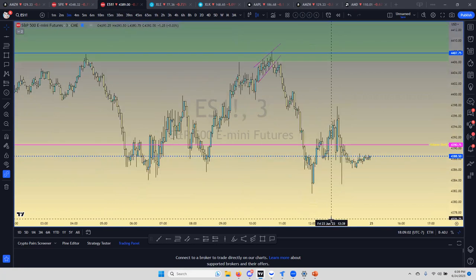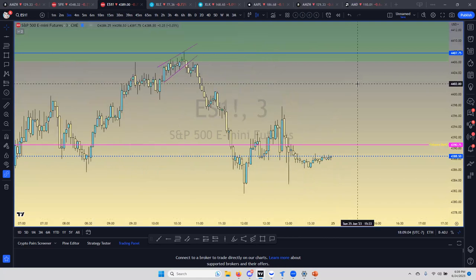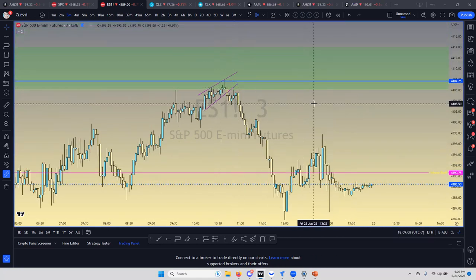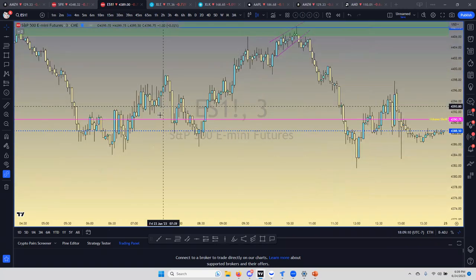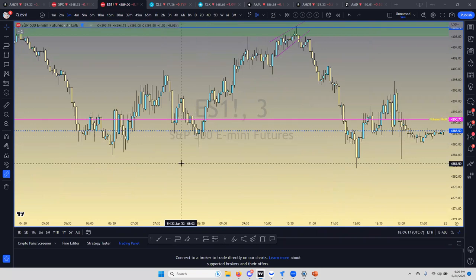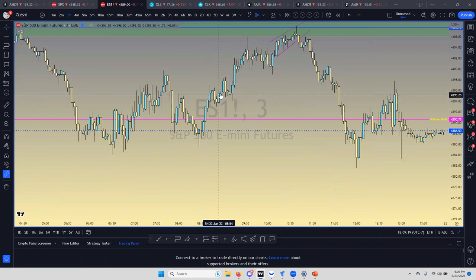This is actually one that we caught on futures. We caught this one live. We didn't catch this move up, or actually, I think we did. We did catch this move up, but we only scalped it for a little bit. So this whole time we didn't chase this.